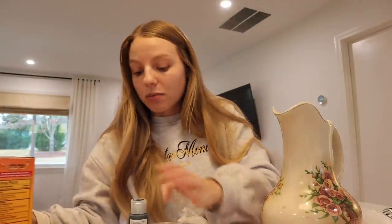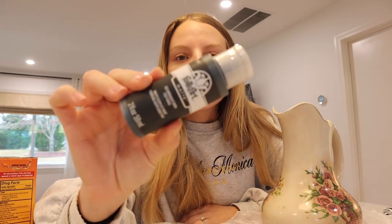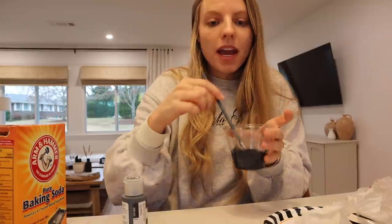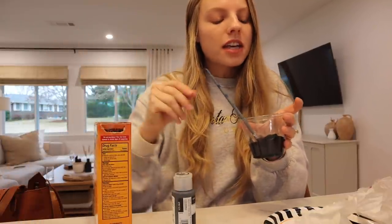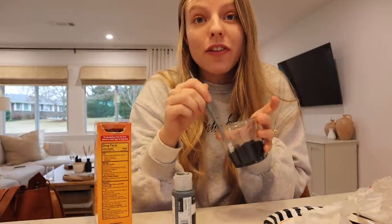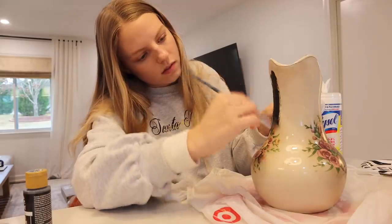I've never done this, so I'm just gonna wing it. I got this, it's like a gray. It's not quite black. It's kind of what I wanted just to bring some darkness in. I mixed up my paint and I actually added a little bit more black. And the reason I added baking soda is because you'll see it gives this really pretty textured look that will look really good on the vase. I'm hoping, who knows? So I'm gonna do a couple layers and we'll see how it looks.